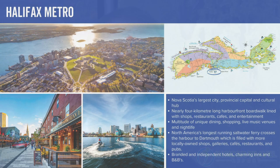Halifax Metro is our capital city. It's the largest city in Atlantic Canada. We call it our vibrant city by the sea because the ocean is even accessible in downtown Halifax. We have a lovely boardwalk along the waterfront. It's 4 kilometers long, with amazing restaurants, lots of history, museums, and live music to experience. And it's a very accessible city, very easy to get around and walk around.